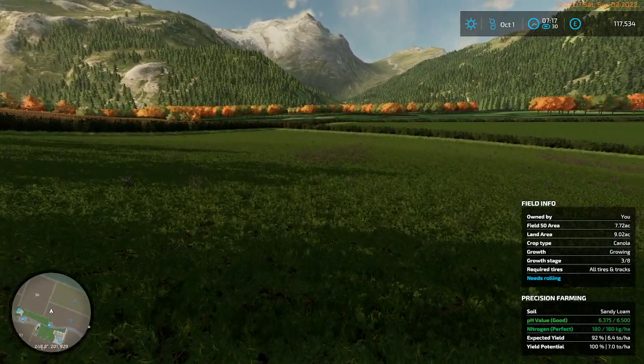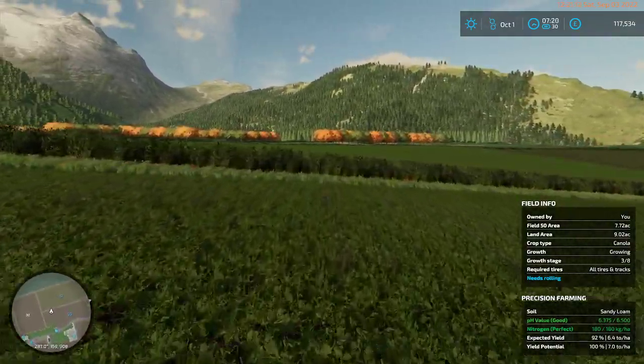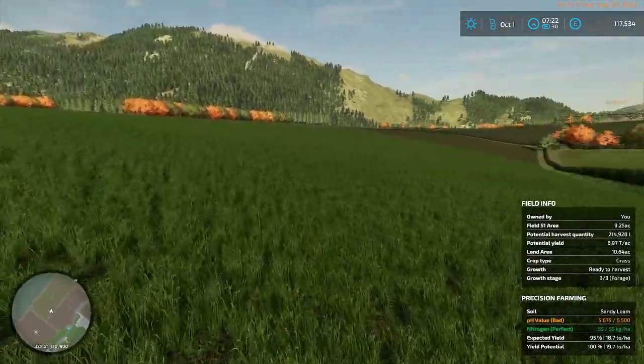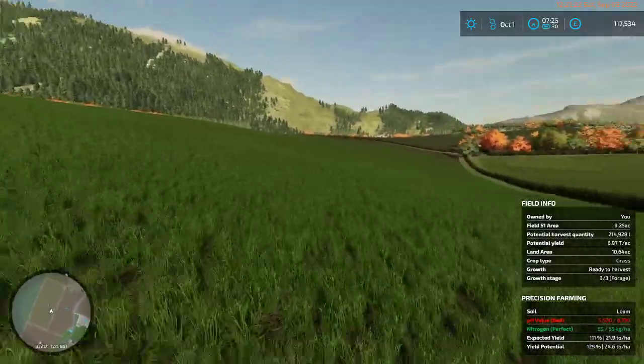.92 out of 100. Now we'll see. I'll run over to this field. Push our way through the hedge. So this is ready to harvest. So Monday we will be mowing this.